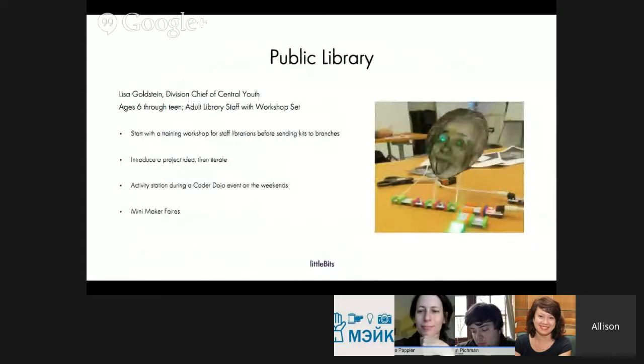In the public library, we've had Lisa Goldstein, who did a workshop for her staff librarians before sending the kits to her branches. She sent them out to 8 different branches. And that really helped to encourage not only the patrons, but also the librarians to better understand the system so that they were comfortable getting their hands dirty with the patrons and helping to explain if they had any questions. They've also done a mini maker fair, an event that encourages people from the community to come in and experience many different materials that they may not have access to in their home.